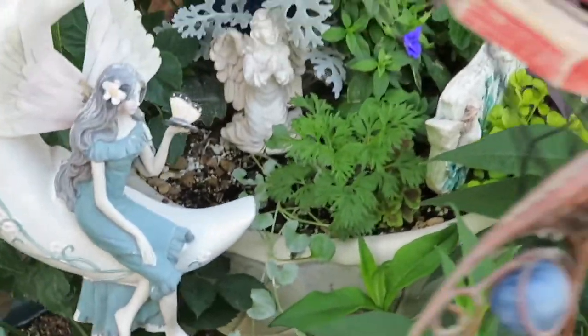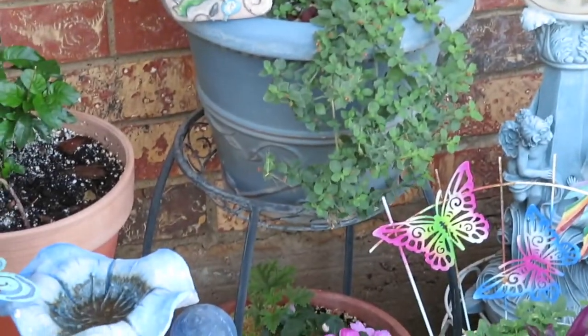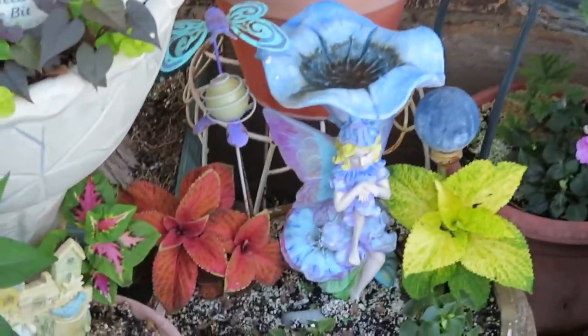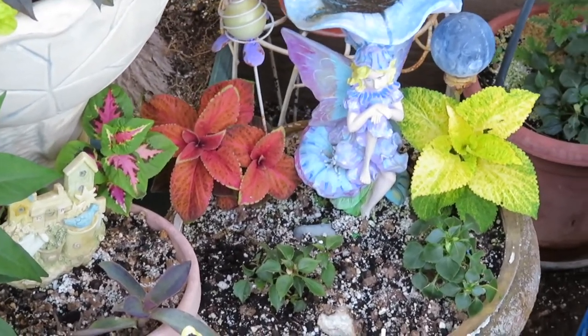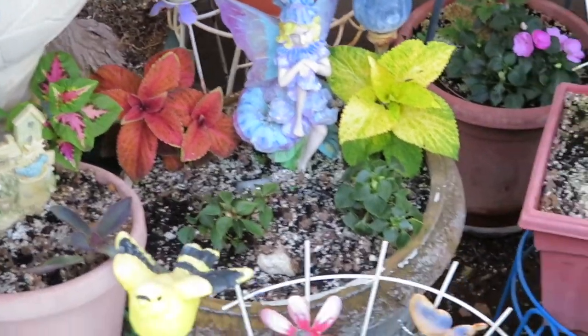I wanted to show you a little bit more in the garden. It's been a few days and I've been busy. I actually had catch-up day yesterday. There's been so much going on. I actually added a few more little impatiens here to this pot because I had lost some due to snails.